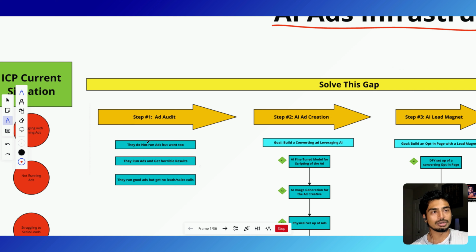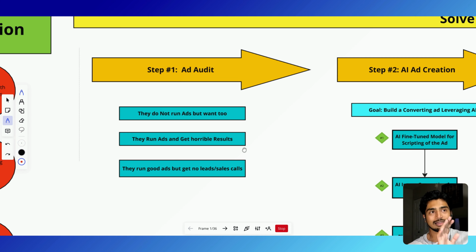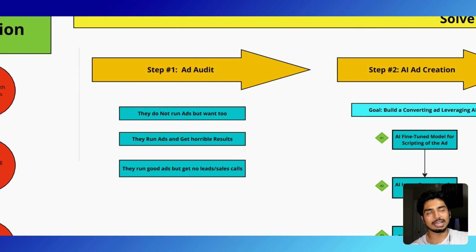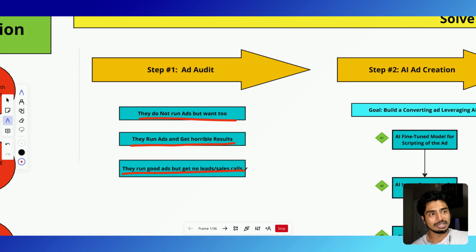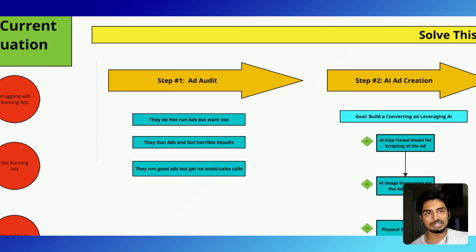So first thing we're going to do is an audit. As you'll see with a lot of these infrastructures I'm going to cover in the rest of the video, the first step is an audit, just to see where they are. Now, the only 3 buckets that this person, this ICP that needs help with ads, could really be in are these. First, they did not run ads at all, but they want to. 2 is that they run ads and they don't get any results. 3 is that they run good ads, but they don't get any sales calls or leads out of those ads, meaning the creative is good, but they're struggling with lead flow, or maybe the ROAS is small, stuff like that.